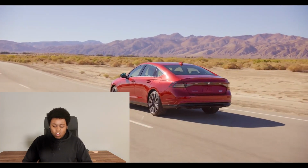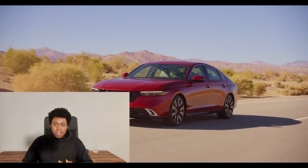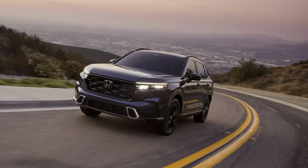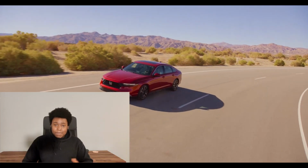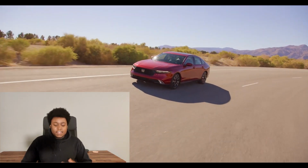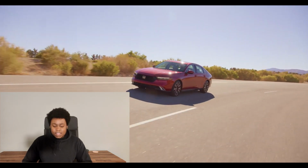All other trims of the Accord will be receiving a 2-liter Atkinson cycle engine hybrid, making 204 horsepower, 247 pound-feet of torque. We know this setup is shared with the Honda CR-V hybrid, and if the CR-V is anything to go by, the Accord will be able to reach 50 MPG, because the CR-V got an increase, especially in city MPG.